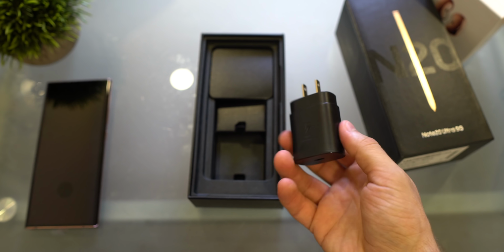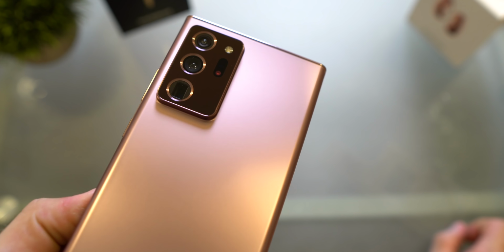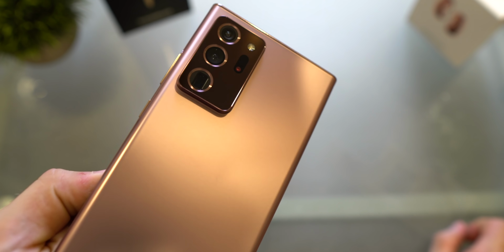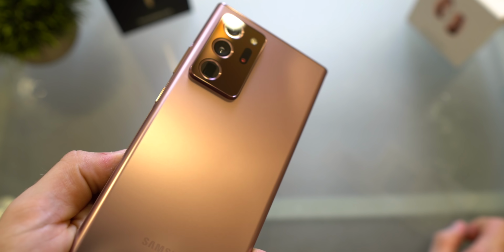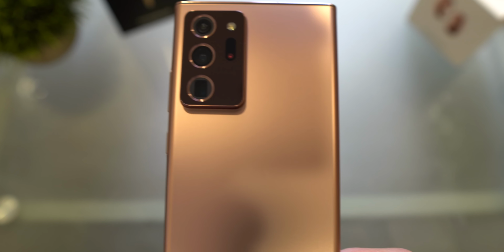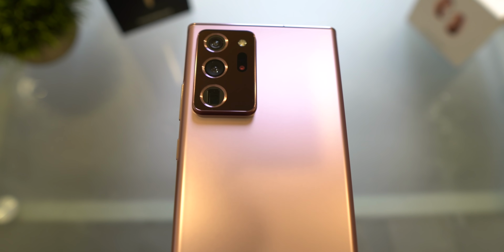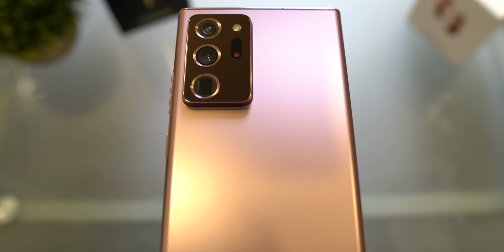The new Mystic Bronze color just adds to the beauty. I've said this before, but this phone looks like something Louis Vuitton would make. The color is just jaw-dropping. It looks bronze in certain light, and in others it gives off this kind of pinkish hue. It's definitely a breath of fresh air considering that the S20 series of phones were completely bland and kind of boring looking. It didn't really look premium. It just looked like they slapped a color on it.